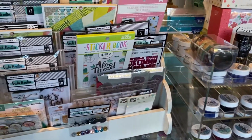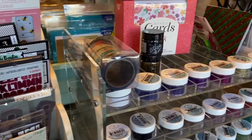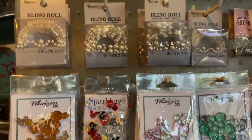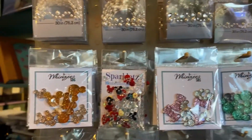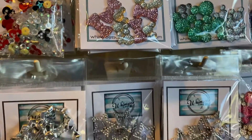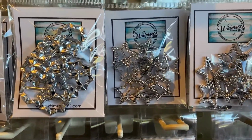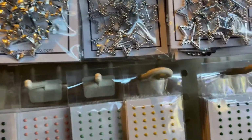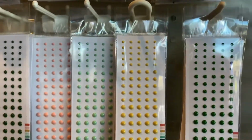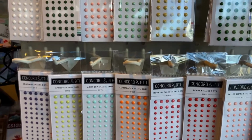And usually what Twyla does is she puts stuff by the front door that's seasonal, maybe new. I hadn't seen these before. Look at them. Little Whimzee's things. Look at the stars. Oh my gosh. Yep, I had to look, didn't I? And then tons and tons of enamel dots.